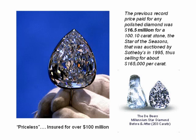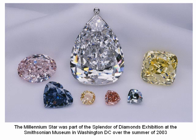Let's go to the next slide, and we'll need to start cutting a diamond. All right? I want to cut this one. This is the most expensive diamond in the world. It's at $165,000 per carat was the one that was sold. This one by De Beers, which we talked about earlier, the Millennium Star at 203 carats, before and after, is valued at $100 million. Let's take a look at the next slide. I always think in superlatives. You can see the Millennium Star. It's been on display since the summer of 2003 in the Smithsonian, right? That's the most valuable diamond in the world.